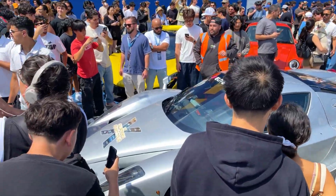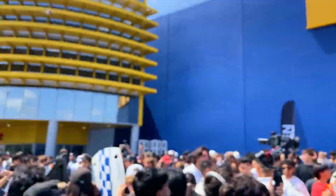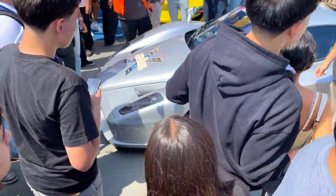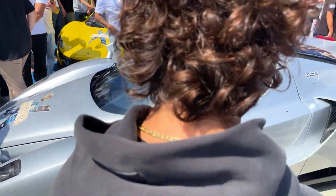Have the Ferrari Enzo right here, man. Honestly, I don't really understand the hype with the Enzo. I've never really cared for it too much. It does look really cool, but oh my goodness, everyone just swarmed straight around this. They're pushing people out the way. But look, you got CGT right there. Oh my, bro, this car. It is a crazy car.